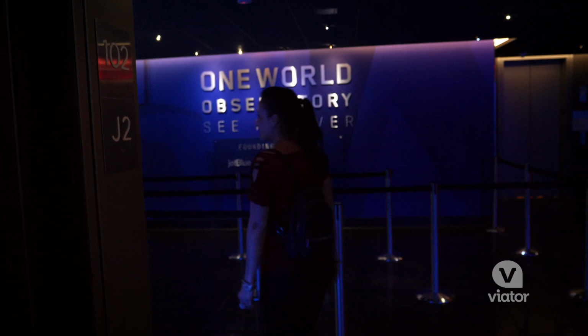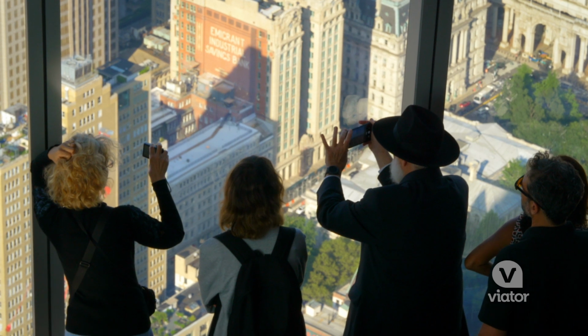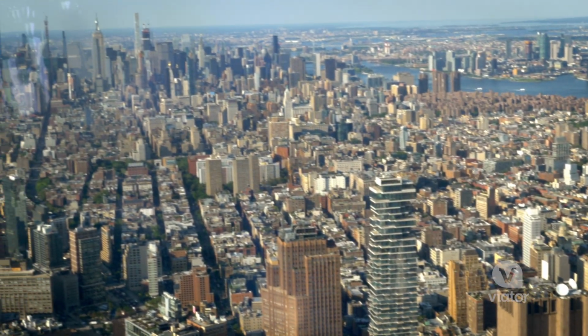Welcome to One World Observatory. On a clear day, you can see up to 50 miles and almost see the curvature of the Earth.